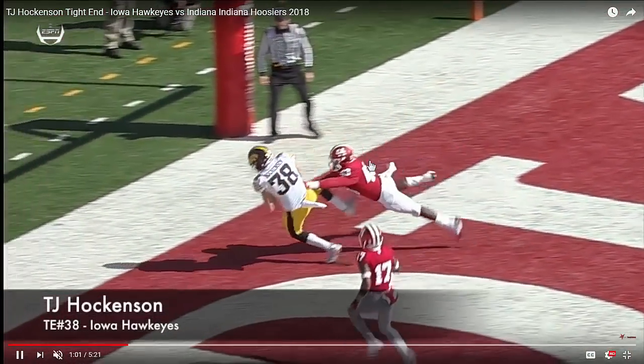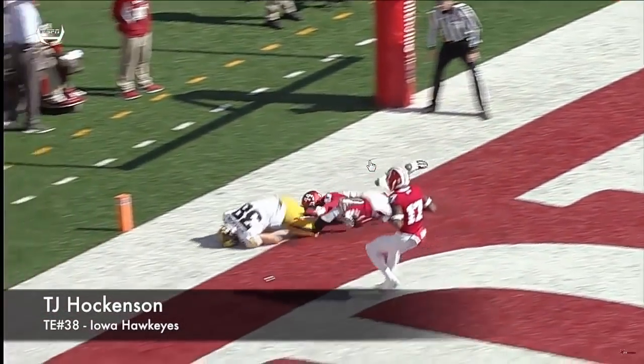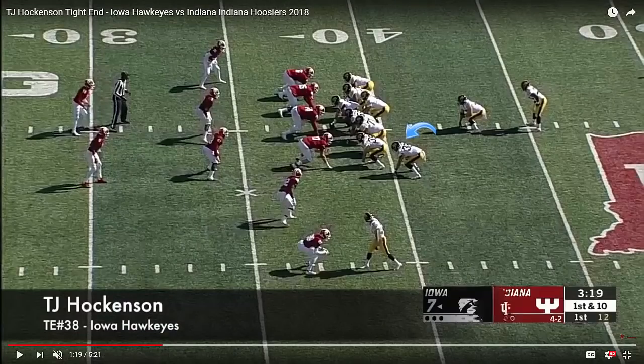Nice full extension there. Beautiful play. One of the important things about evaluating tight end play is to see the variety of blocks that he can execute. And you're going to see him here with a reach block, which means that you're working from one end to the other side laterally and trying to get in front of that man to at least reach that inside shoulder so that you can kind of wall him off.